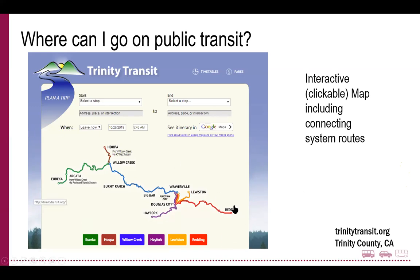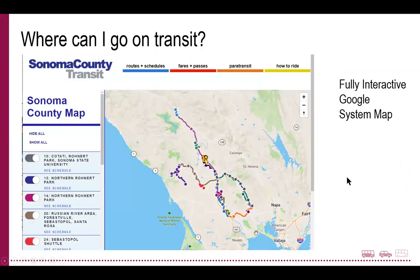This is a map that shows all of the towns that a particular rural transit system serves. And it is a clickable map. What that means is that if I was in this website, I would be able to point at and click on any one of the routes on this map, and it would take me directly to the schedule and more information about that route. I can also click down here on the names of the routes. So a clickable system map is an easy way to show people where they can go and then get them quickly to information about the service that's relevant to them.